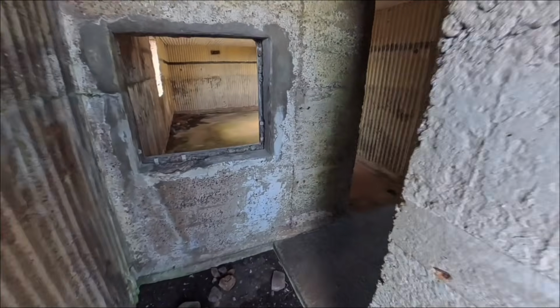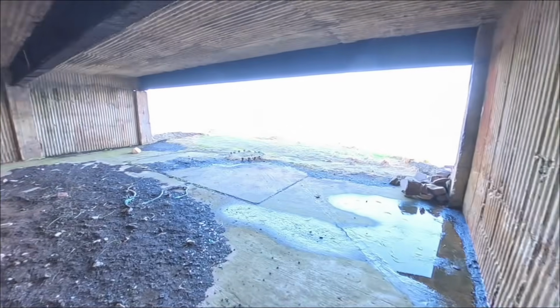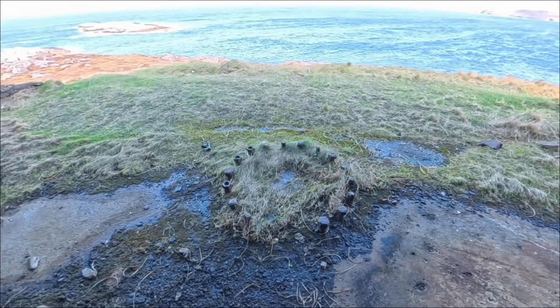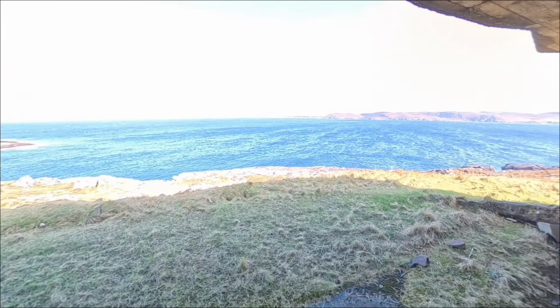We'll just take a quick look inside one of the buildings. This is one of the battery emplacements where there was a gun. I don't know what guns they used. They're fairly big ones, I would think. And that's obviously where the gun was positioned. And that's the view out across the loch.